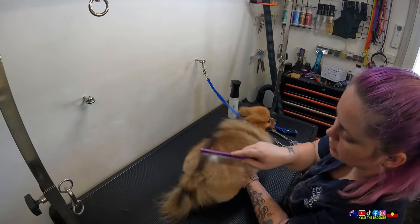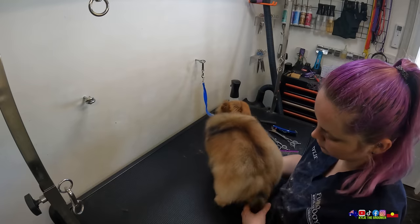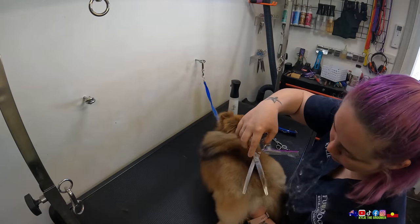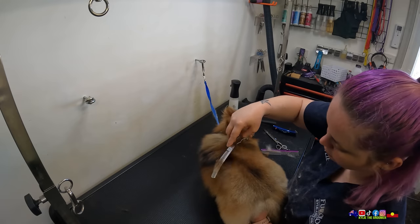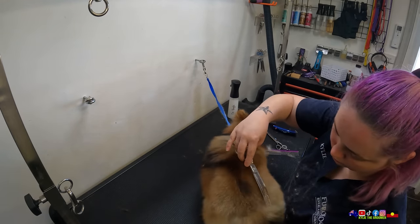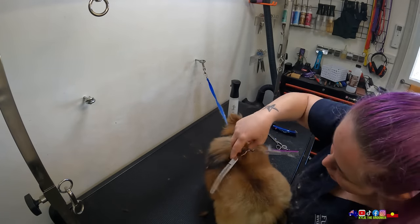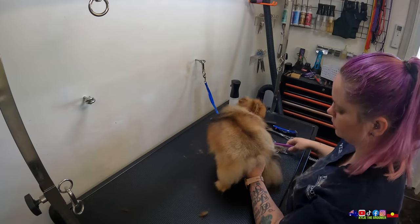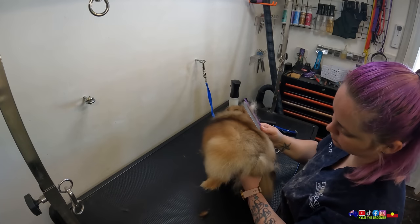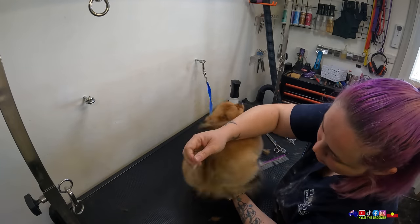Starting to blend that down towards the tail area. So we had some big knots there, so that's not the shape that I want, but it's the shape that we got after detangling or dematting, which is unfortunate. There we go. See that? Right there. I'm just going to try and tease it out.